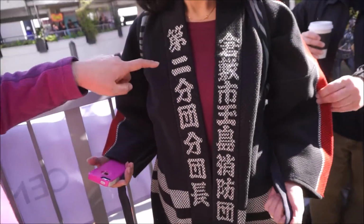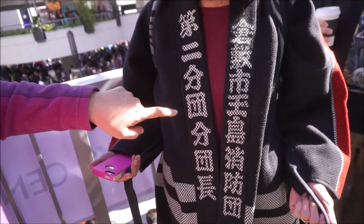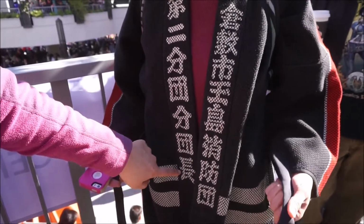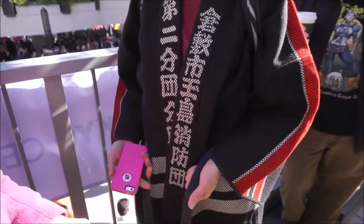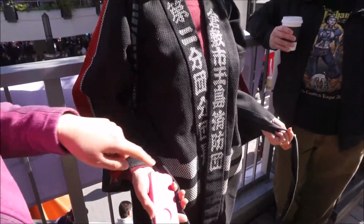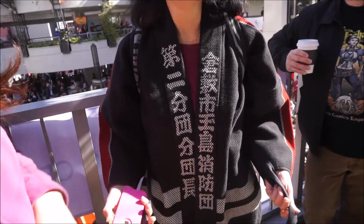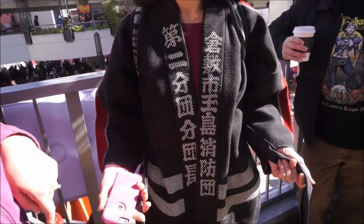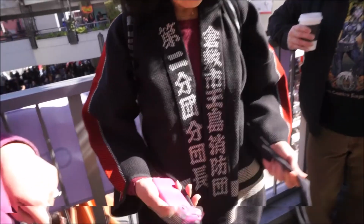Oh, cool! Second Brigade, I guess. Nice. Oh, this is Bundan, so this is the captain. I'm the captain. Oh, wow, that's even better. It's a fire captain's shirt. Bundancho, nice. Good job. Kamakura. Oh, from Kamakura. Oh, outside of Tokyo. Okay. Nice.